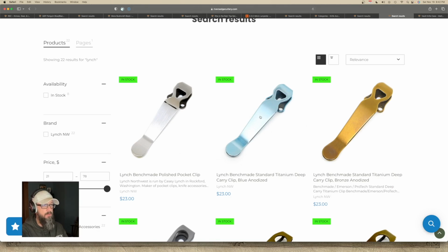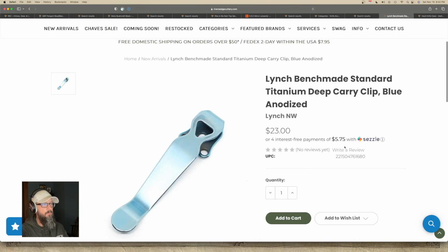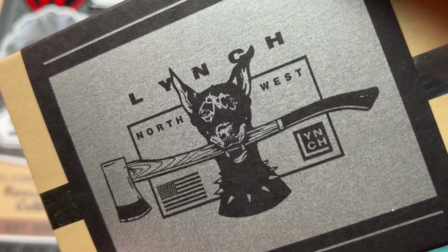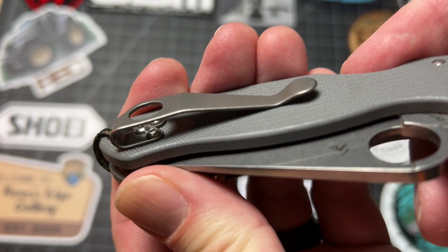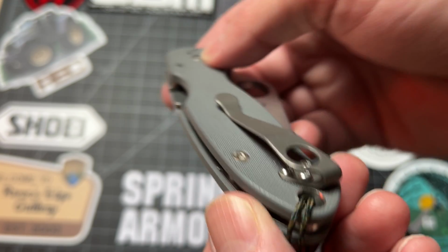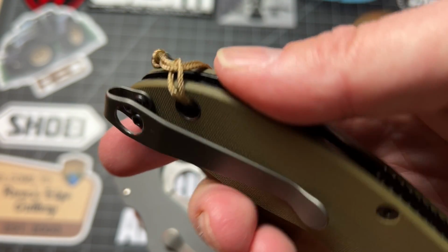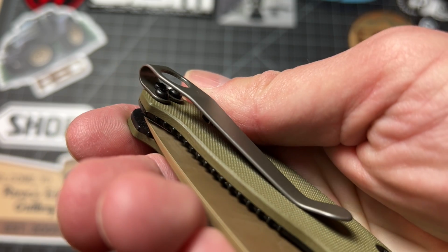Here's why I like these so much. One, they're just really well designed. Two, they can take a pocket clip, which let me see if I can show you. I'll show you one right here. I'll try to get the B-roll up, but this is an aftermarket Lynch clip. The pocket clip that came on this Spyderco knife stopped at about right here, and so this much of the knife was sticking up out of my pocket. Now it goes to about right there, and this is not even a real deep carry clip. This is actually more like a deep carry clip right there, where nothing of the knife is sticking out of your pocket except for the clip itself.